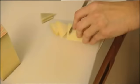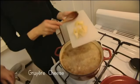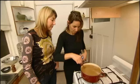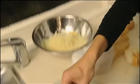And I'm going to put some Gruyere. Oh, you put it in now? Just a little bit, and it will melt, but it gives flavour. That's a nice colour. It's beautifully golden. We're going to bring it to the boil, and we will turn it down and cook slowly. It's a French Gruyere.